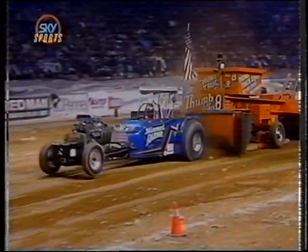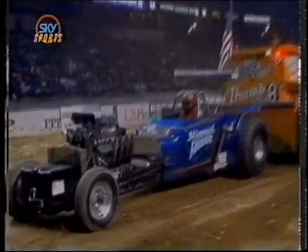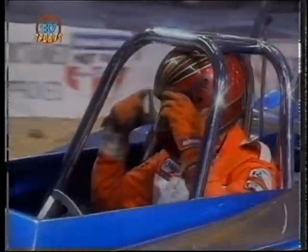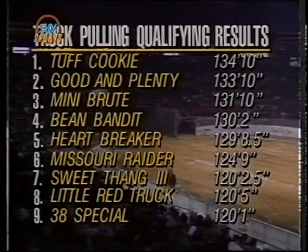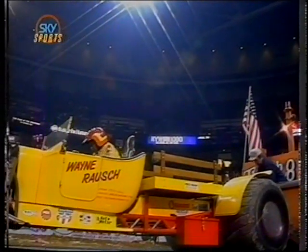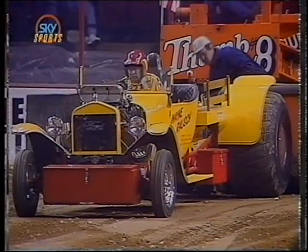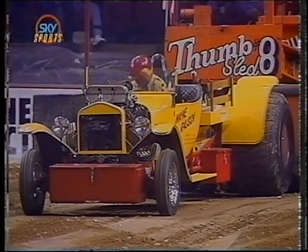The front end starts to head for the moon, and that unloads the rear tires, and Dick McPherson surprisingly will dig in right at the 125-foot marker. 124.9 as a matter of fact, and even McPherson seems surprised at that one. So still, Wayne Sullivan's tough cookie Chevy S10 leads this two-wheel drive competition, but we still have Wayne's 135-foot course. So far, the very first man down the track, Wayne Sullivan's tough cookie Chevy S10 leads at 134 feet 10 inches, 2 inches shy of a full pull.